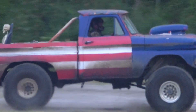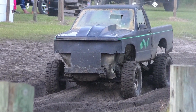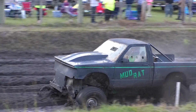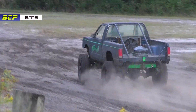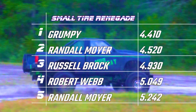He's not going to better his own time, and he took the long way through the pit when he moved all the way from the left-hand side to the right-hand side, but didn't get himself bogged down too bad now as Caleb Presnell rounds out the class here in the Mud Rat. Well, the pit is most definitely thick right now as he will not better the time. Take a look at the top five here. Grumpy taking the number one spot, followed by Randall Moyer, Russell Brock, Robert Webb, and Randall Moyer.